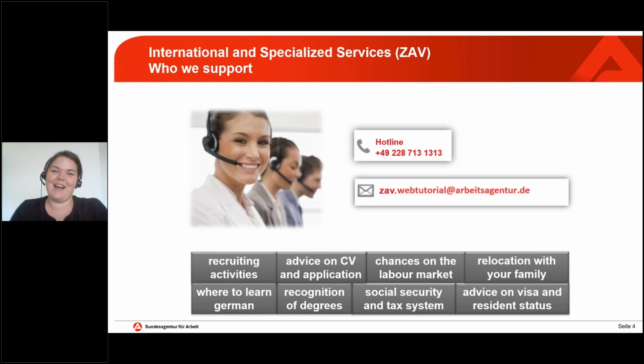Also very tricky can be our social security and our tax system, even for someone living in Germany her whole life, like me. It is sometimes very tricky. So we can get you started on that as well, give you information, and help sort things out if it gets too messy for you. And last but not least, we also provide advice on visa and residence status. If the quick check didn't give you the answer that you hoped for, or you have further questions, you can also contact us and we can discuss your options with you. Okay.